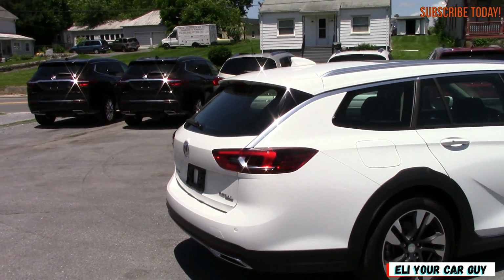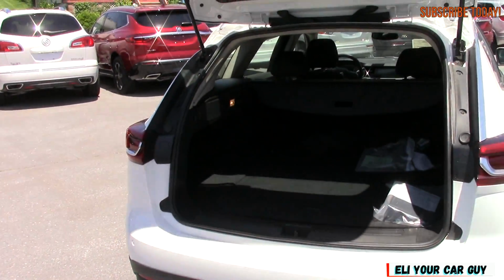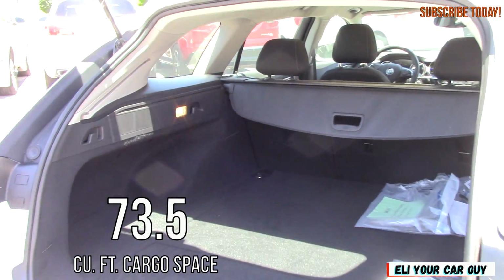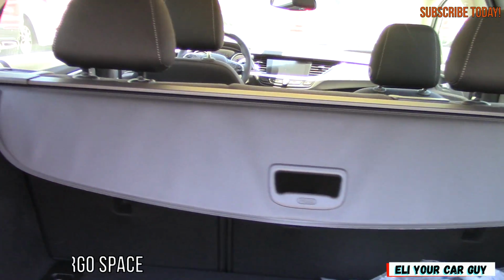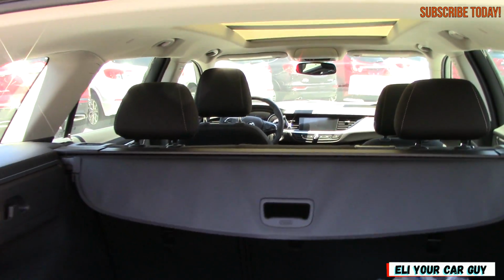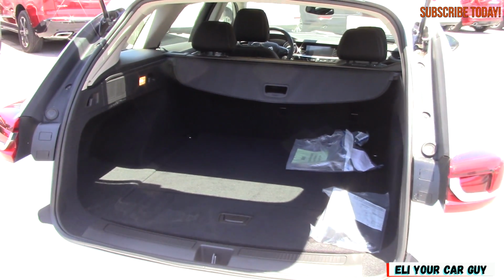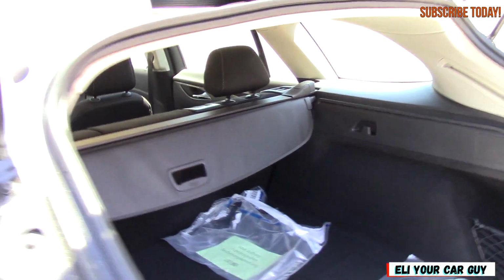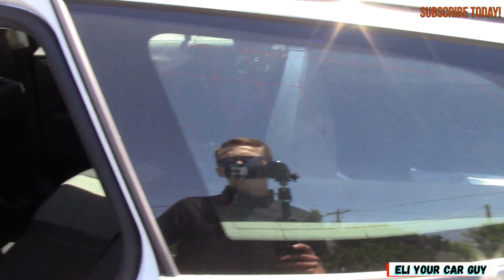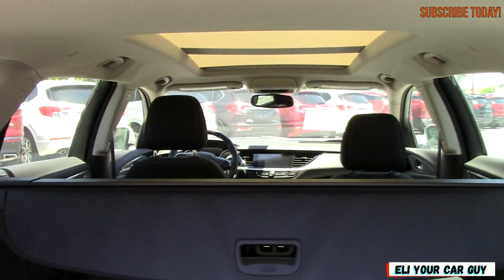As long as we're in the back, let's go ahead and just check out the cargo space real quick. So in the back of the TourX, you are going to have 73.5 total cubic feet of cargo space, which is very generous. A very long area of cargo space. Nice size entryway back here. We'll go ahead and fold those seats down, show you how it looks with the seats down, all the cargo space, that full 73.5 cubic feet in action. Just look at all of that cargo space.